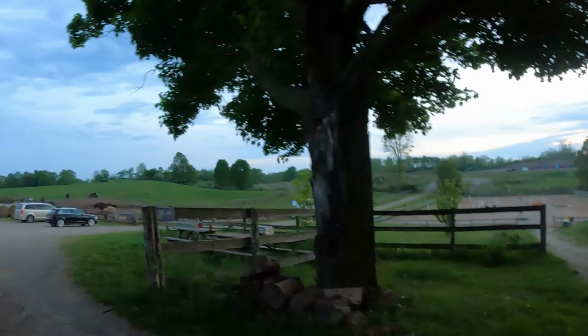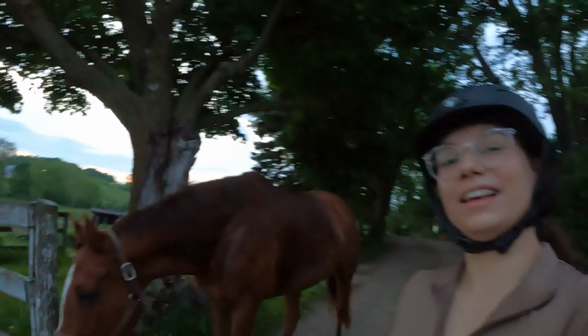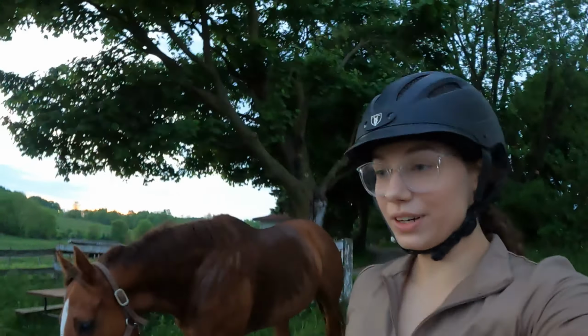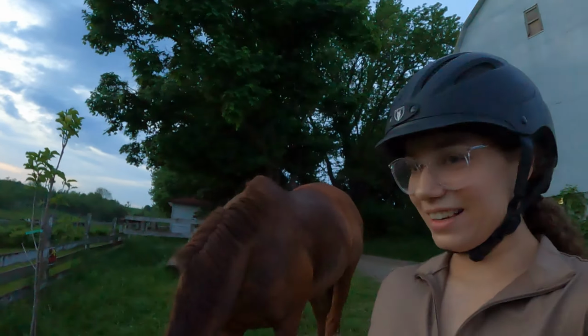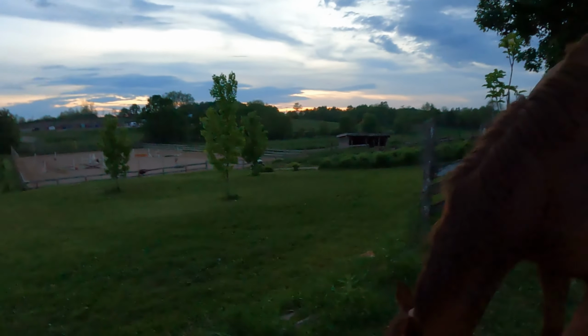I don't know what I was thinking. All that delicious grass over there. I'm gonna graze for a little bit. We graze for a little bit so she can dry off, and then I'll put her in a stall, give her some grain, give her a quick brush, and then she can go back outside. Oh, the grass was mowed.